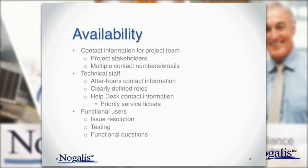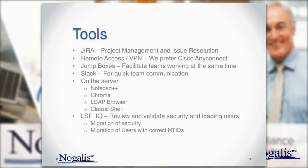And the availability of your functional users. Obviously, your functional users have a day job already. Doing upgrades is typically an IT function, so this isn't part of their normal job, because they're running a good portion of the business already. So you have to get good buy-in from them, set really good expectations with them, and make sure that they are available to resolve issues and available to test. That's the main thing they're going to be doing. And to field functional questions, especially if you have a lot of modifications that they're going to need to be involved in figuring out how that's impacted by going to version 10.